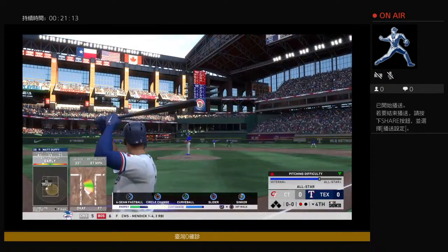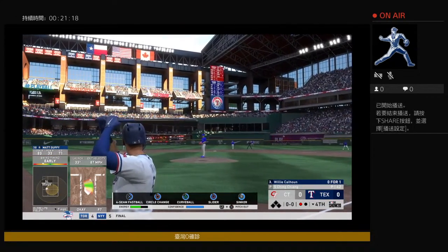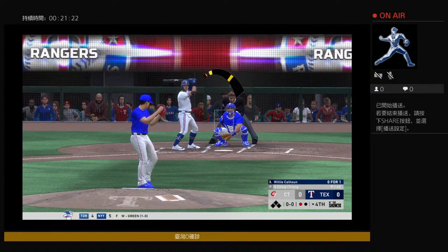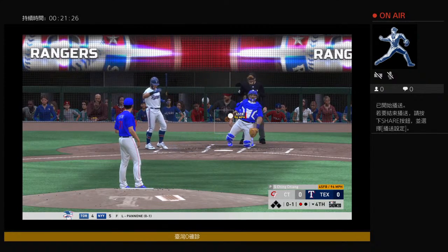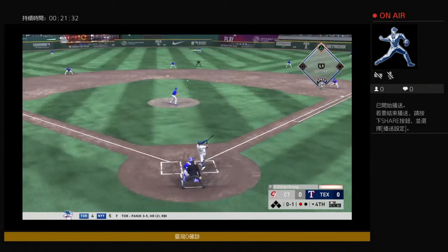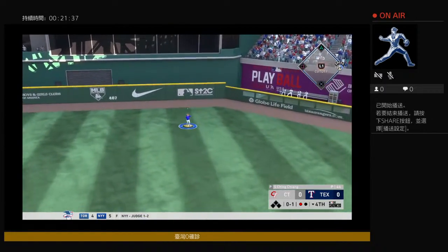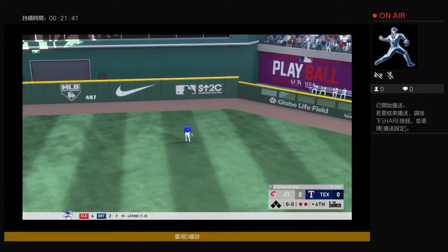Digging in for his second at bat, Willie Calhoun. First pitch coming. Here it is. And it's fouled away. No runs, no hits, and no errors in the contest for the Rangers so far. Sent out to straightaway center field. And he will make the play out there, and there are 2 away now.